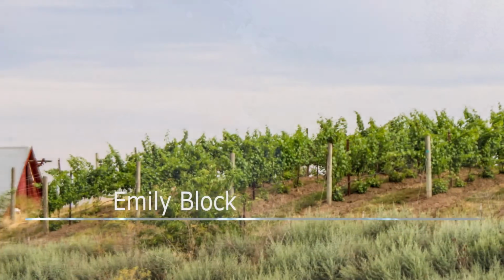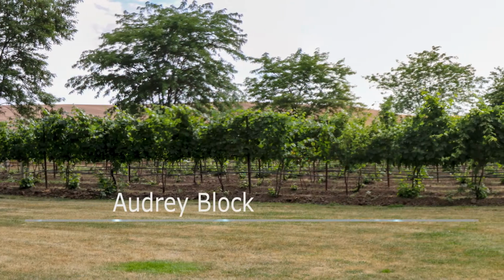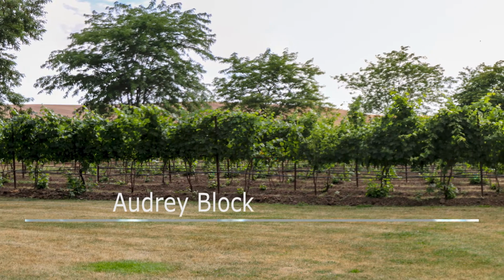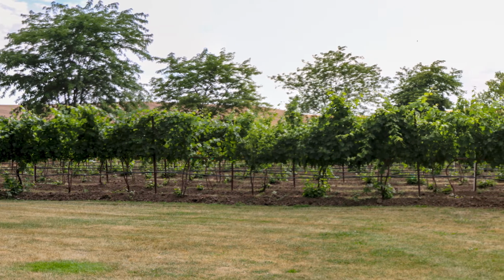So the blocks, one is on the west side of the property, and one's on the east side of the houses. And what we decided to do was name the blocks after our two daughters. One of our daughters faces west, her bedroom window. So that's the Emily block. And one of our other daughters, her bedroom window faces east. So that's the Audrey block. And so the Audrey block is behind us, and the Emily block is what you drive up as you drive up the road.